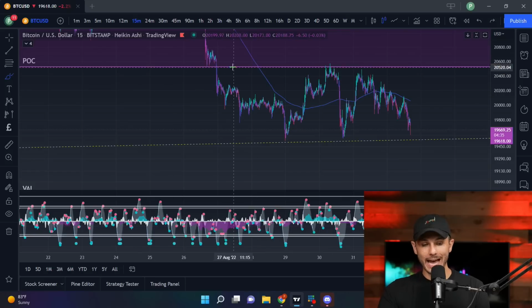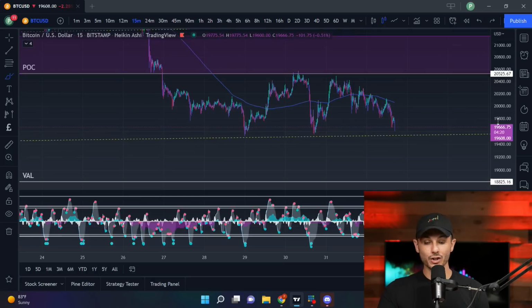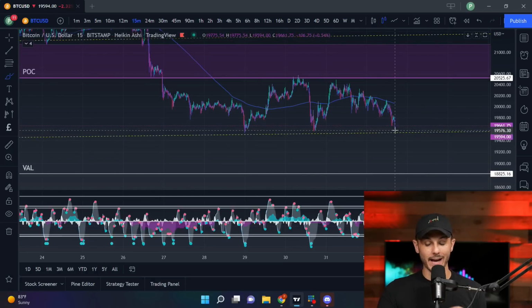And as long as we remain under this point of control, again at $20,525, I am remaining bearish in the short term, right? That is your local resistance right above you. It's been very strong, so keep that in mind. However, we do have the spider line at 19.5. If we lose this spider line, this is a main level I'm watching.